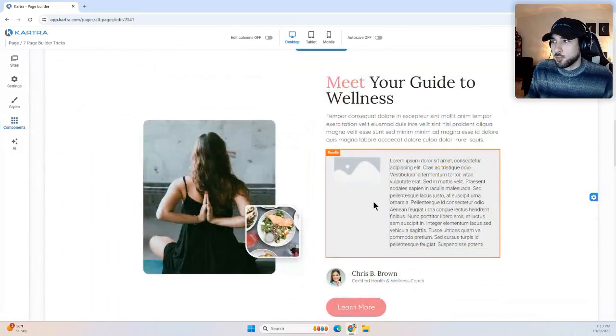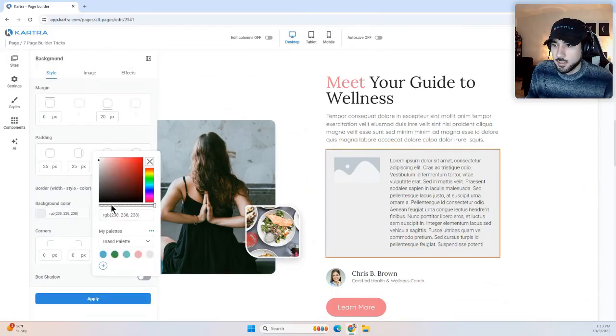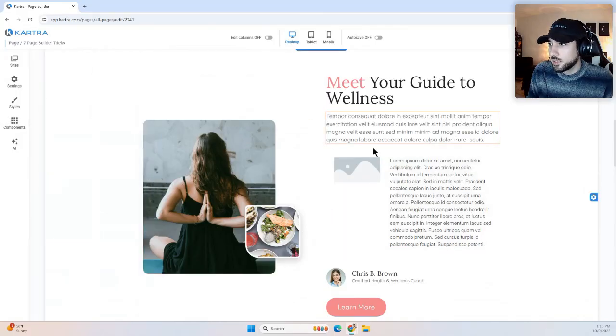But you can see right now we still have this box showing in the background. All you have to do is increase the transparency. So we'll edit this box. And then when we go to our background color again, you have this transparency slider. And if you turn this all the way down to where it shows 0 as that fourth number, that's how you know it's completely transparent. And if you hit apply, it is going to disappear.